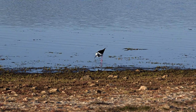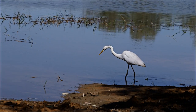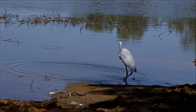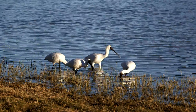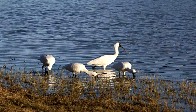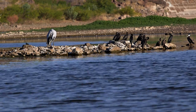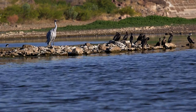A pied stilt forages in the shallows for food. The ever patient heron seldom misses a strike. The rare royal black-billed spoonbills are a welcome sight. On the island, groggers are preparing to fly off in search of a happier hunting waterhole.